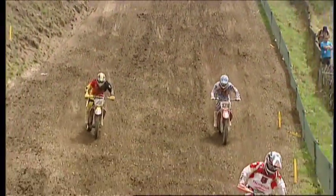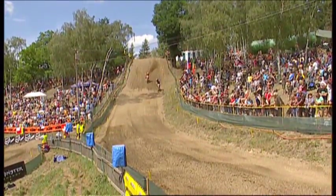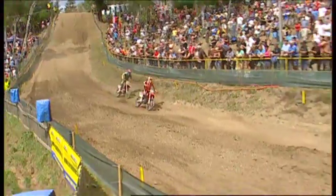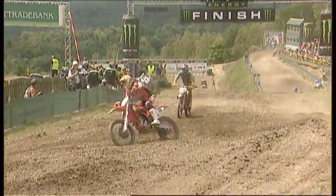Clément de Salle, though, had a bad start and gated way outside the top 10. He came from 9th in the end to take 4th. But it was Tony Cairoli who went on to win Moto number 1 from Pourcel.